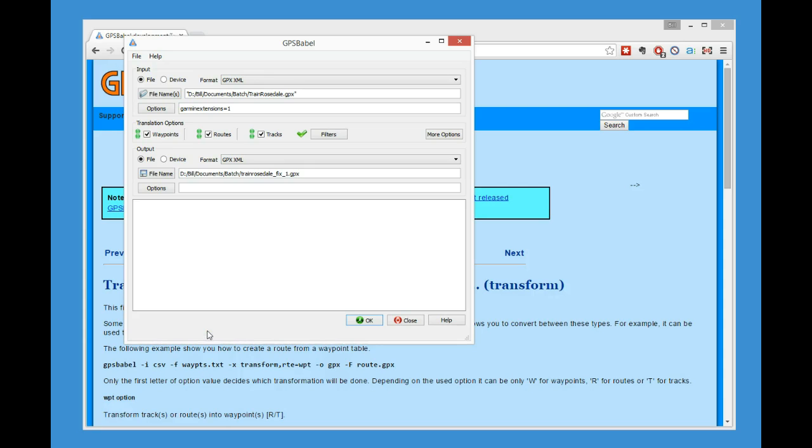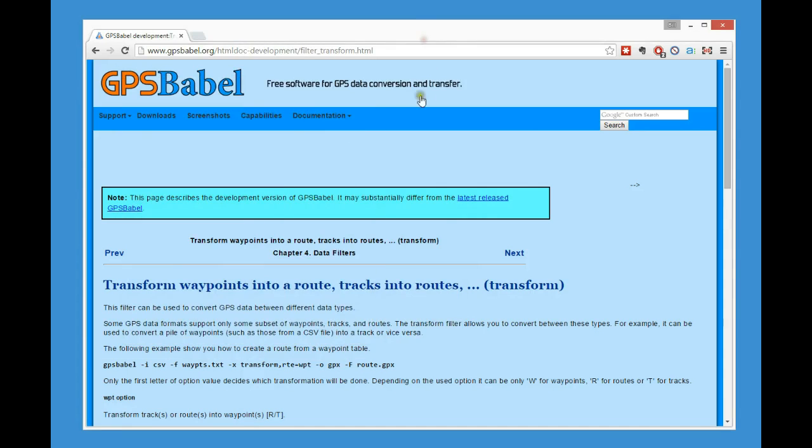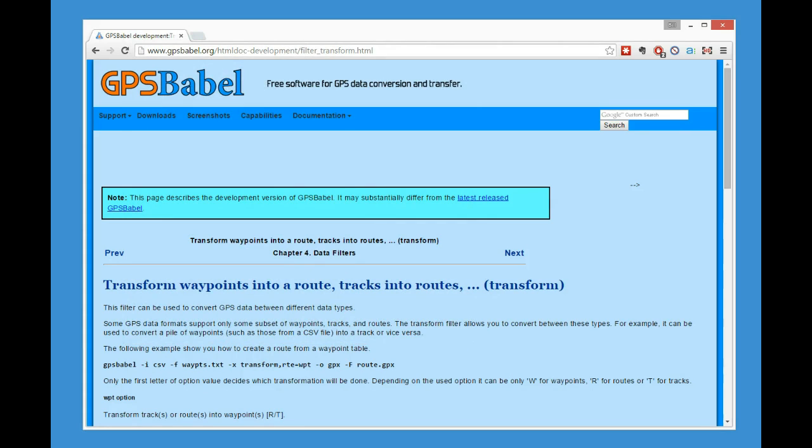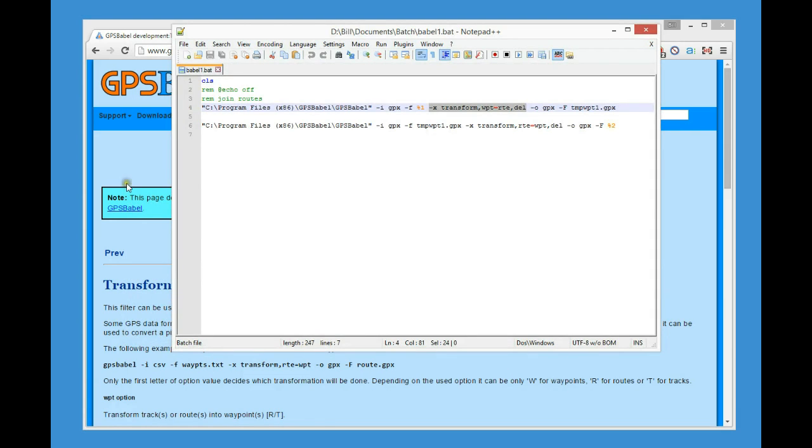GPSBabel comes with a very nice user interface, and you can do an awful lot of things with it, but unfortunately this transformation thing that you need, you can't get to if you're using this. But you can run GPSBabel as a command line interface, and this is what you have to do. So I can close that down, and this is a batch file I've created that does the 2 steps, and this is where it gets a bit complicated. If you're not familiar with running batch files in command, it takes a bit of getting used to.